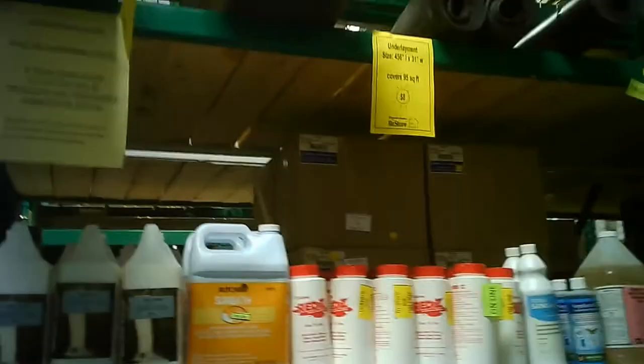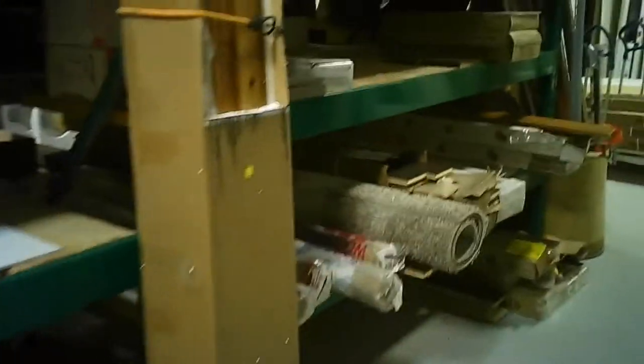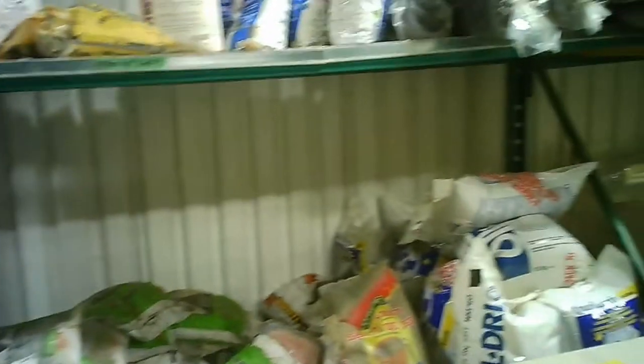Some bits of tile that are left over. Prep materials for doing some of these things. Bits of carpet. Trim work, furnaces, hot water tanks. Various chemicals used, whether it's for gardening, for food, building. Refrigerators. Now the collection of doors and closet doors and interior doors, exterior doors.